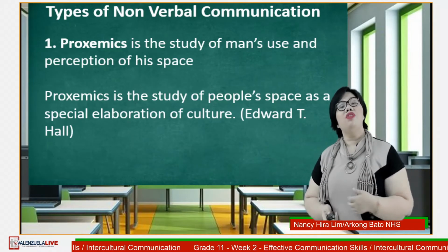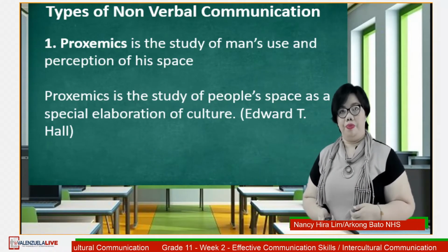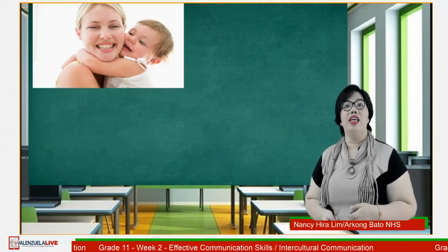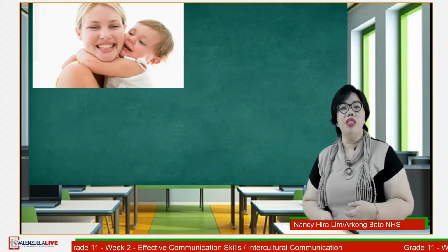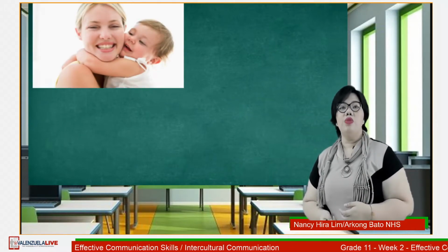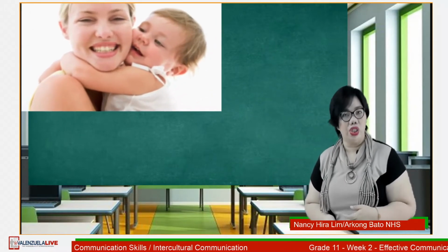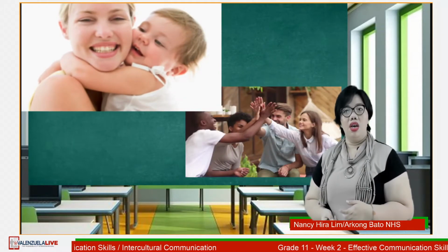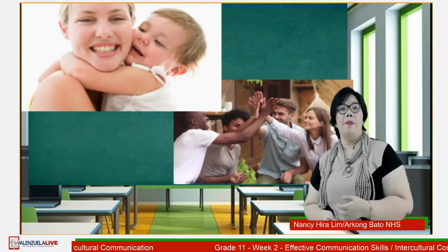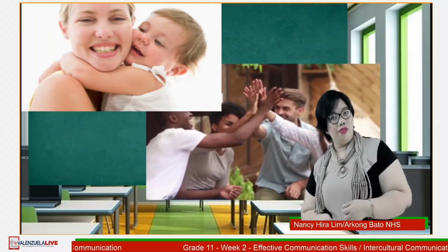Try to look at these photos and observe. The first one is a picture of a mother and a child. How can we describe their proximity? It's very close, right? This could be the same with what other relationship? What do you think? Of course, with couples and with your loved ones as well. How about the second photo?